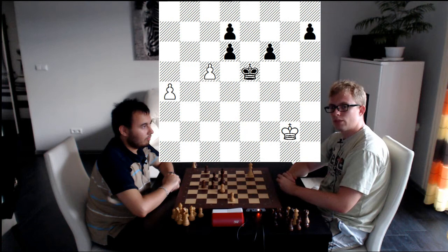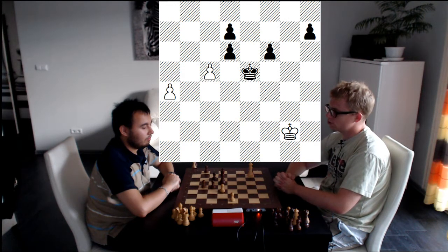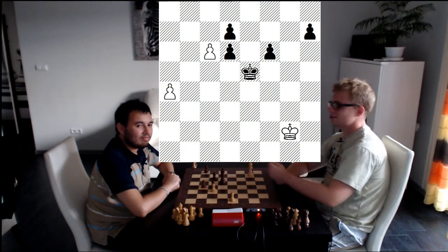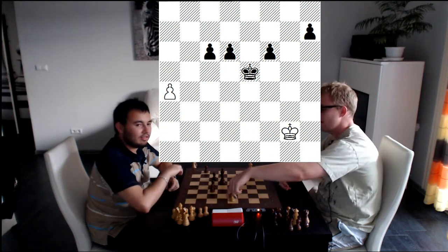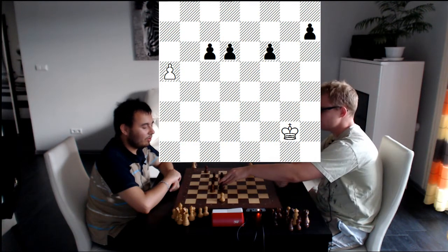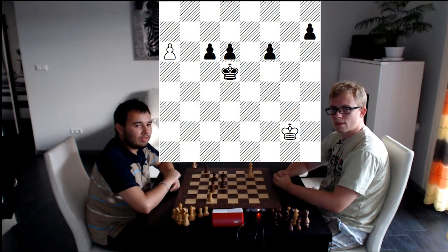It's the only way to prevent white from queening the a pawn. And now white sacrifices his second pawn, or his fourth pawn, I don't remember actually, c6. Black again is forced to take. And a5. And it seems that black's king is still in the square of the a pawn, but actually it's not. His own pawns are blocking him from stopping white's a pawn. So this way white is winning.